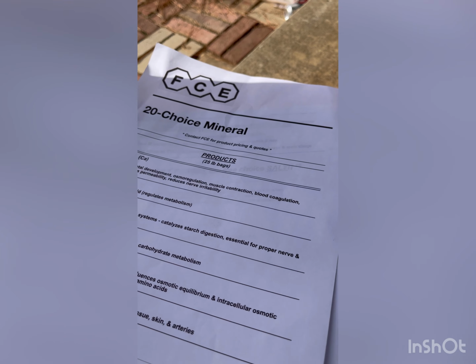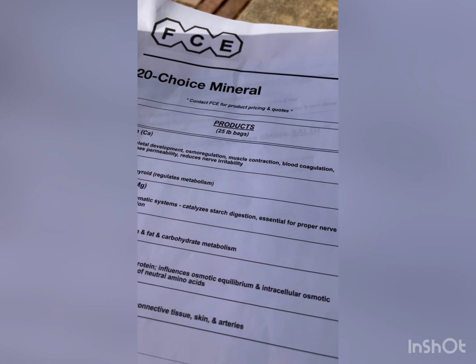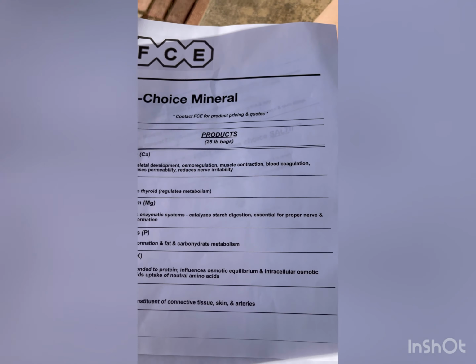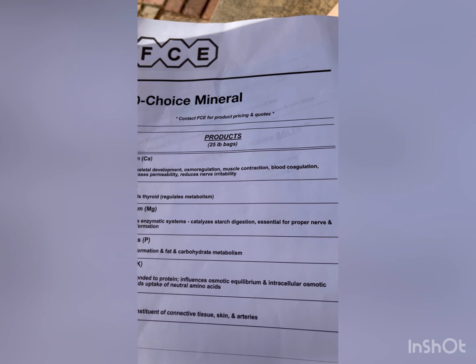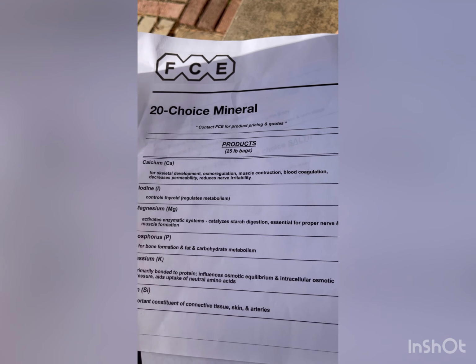All right, we're looking at number 2 here. Number 2 is calcium. We all know basically what calcium's for, but it just says here, it's for skeletal development, osmoregulation, muscle contraction, blood coagulation, and it decreases permeability, and it reduces nerve irritability.